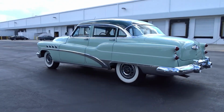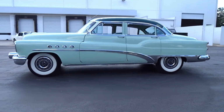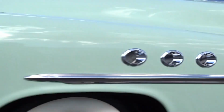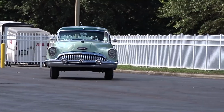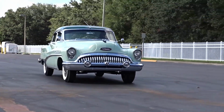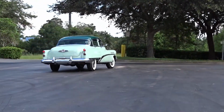Hot rodders loved that Nailhead too, pulling it for custom builds and early drag racing. The Skylark proved you didn't need racing stripes or loud pipes to be dangerous. It was classy, sophisticated, but ready to bare its teeth if pushed, earning its place as one of the true sleeper legends of the 1950s.